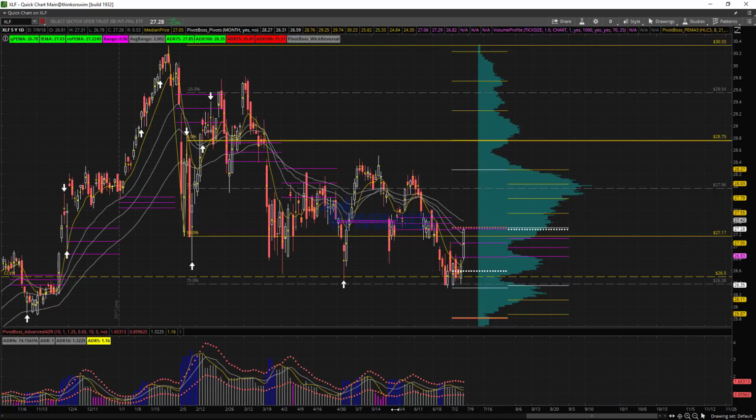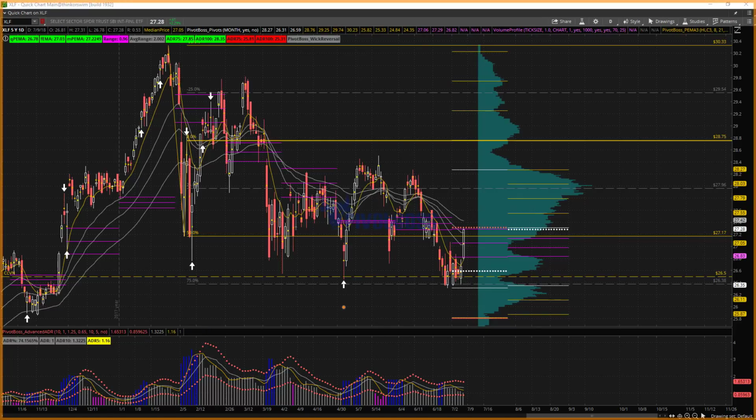Major move. Now the question was, do you think XLF has bottomed for this year? And I think it has bottomed for the moment. I don't know about the year.